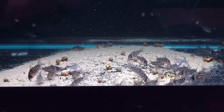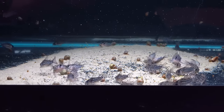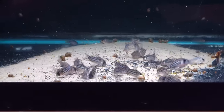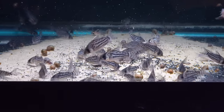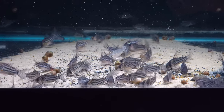So if you like Corydoras, but you're like, yeah, I've kept Aeneus, which is a great fish, and I've kept Paleatus, which is a great fish, and I've kept Sterbai, which is a great fish, like, you know, all the disclaimers, even these common Corys are awesome. But if you're ready to go to something a little different, then Corydora schwartzi is a nice one to consider, I think, anyway.